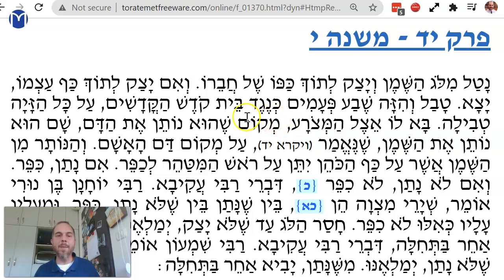Okay, he comes to the Metzora. Makom shehu noten et hadam, the same places he put the blood, sham hu noten et hashemen, there he places the oil. Shene'emar, it says al makom dam ha'asham, meaning where he put it on his earlobe, right thumb, right big toe. V'hanotar min hashemen asher al kaf haKohen, whatever's left from the oil that is in his palm, yiten al rosh hamitaher l'kaper, he puts it on his head as part of the atonement.